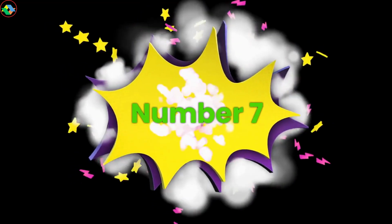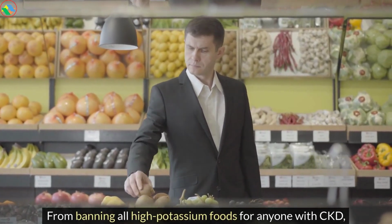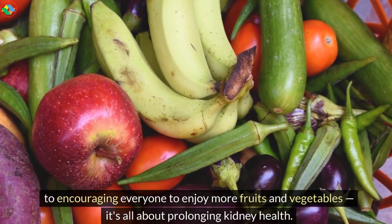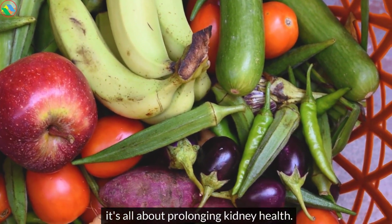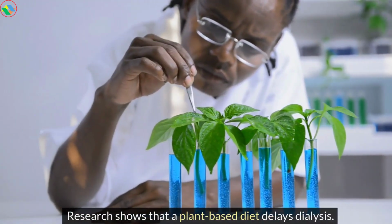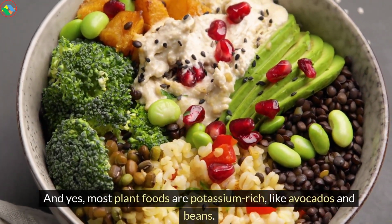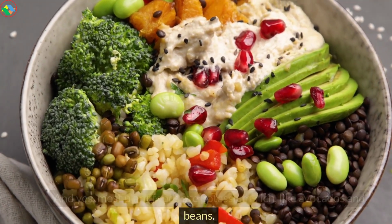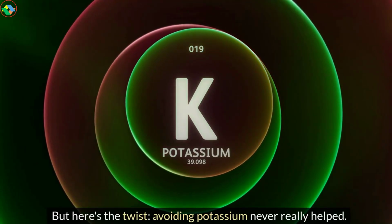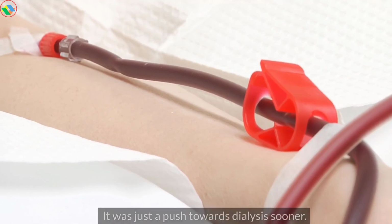Number 7. From banning all high-potassium foods for anyone with CKD, to encouraging everyone to enjoy more fruits and vegetables, it's all about prolonging kidney health. Research shows that a plant-based diet delays dialysis. And yes, most plant foods are potassium-rich, like avocados and beans. But here's the twist: avoiding potassium never really helped. It was just a push towards dialysis sooner.